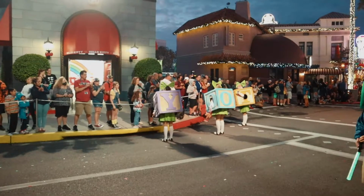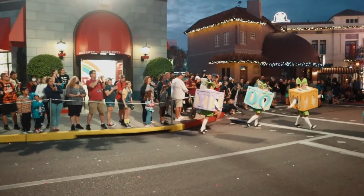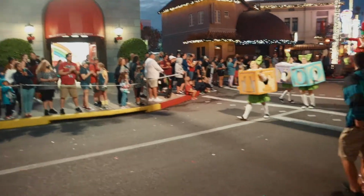Oh, it's Toy and Joy, or Yacht and Yaj, depending on which angle you see it at.